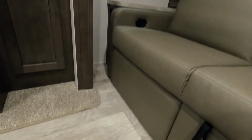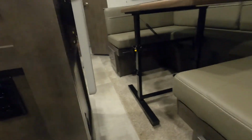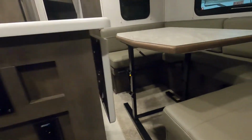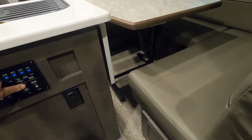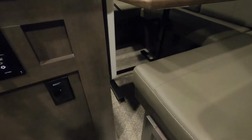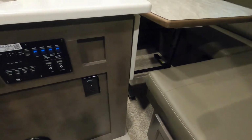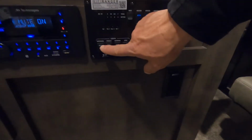Of course, make sure your recliner's down. Those are recliners. There's a handle to pull right there to open them up. You notice the importance of having this up as well. They utilize every inch here. It's okay to hear that little noise at the end. Let me do that again. That is just a slide mechanism keeping itself from coming in too far. Shut off our interior lights and head on out of the unit.